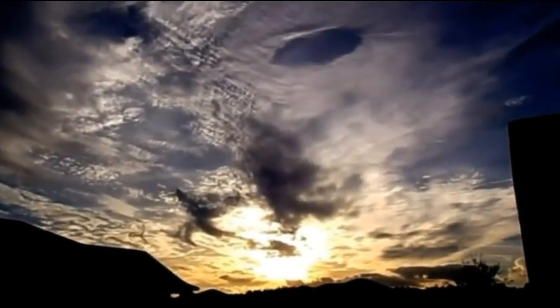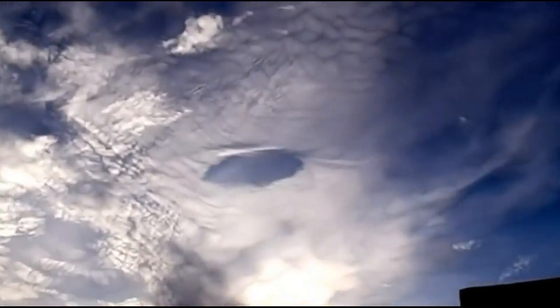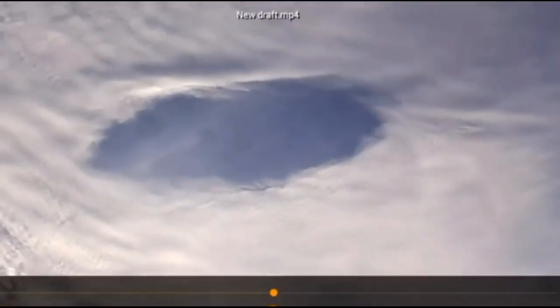As you can see, this is sunset. That looks like one big warm glow. Well, I zoom in on that sun and it's a lot smaller than what it really appears to be. But here's the portal I was talking about.